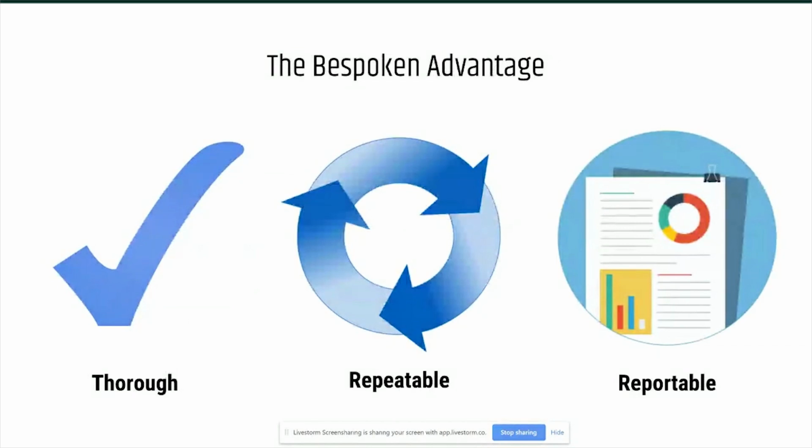So what's the advantage of using Bespoken for these things? Well, by using automated tests, you can be very thorough. As I mentioned before, you can cover a great range of test cases in a way that is very challenging if you're doing it manually, and frankly, very tedious, as I mentioned. Once you've set up all those automated test cases, the really great thing is that then it's repeatable. You can run them again.